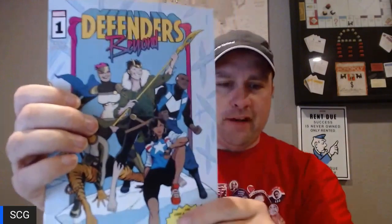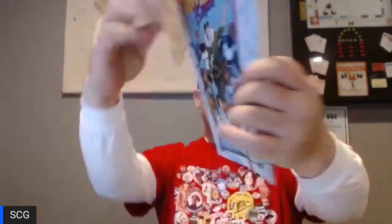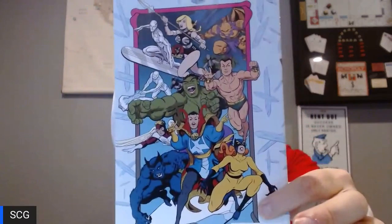So let's see what we got here. First off, we got Defenders Beyond. Hold on. Felt like I was about to sneeze. Okay, Defenders Beyond #1. Loki leads a new lineup. Doesn't look too exciting. Actually, I like the old lineup better. But yeah, okay. Let's see what else we got.